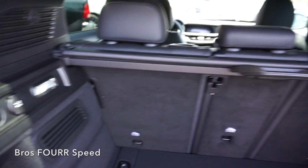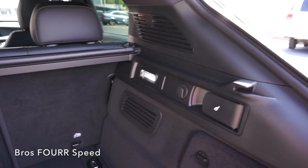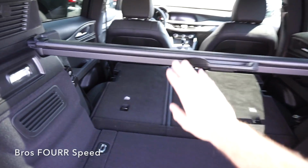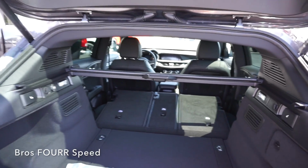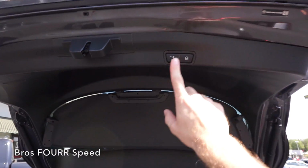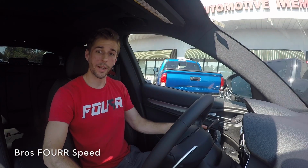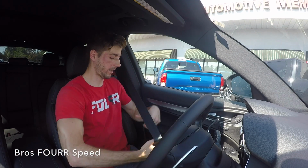You have a 12 volt and a light, and then obviously folding down the other seat. And now I've folded the rear seats down so you can see just how much more storage space you have. Again, you can remove that if you have any larger items. Now we'll go ahead and shut the rear gate. Again, power assisted. So now it's time to take the Stelvio out on a test drive.